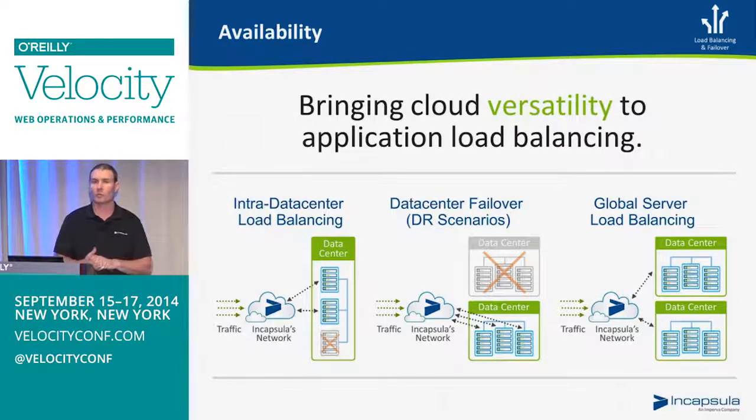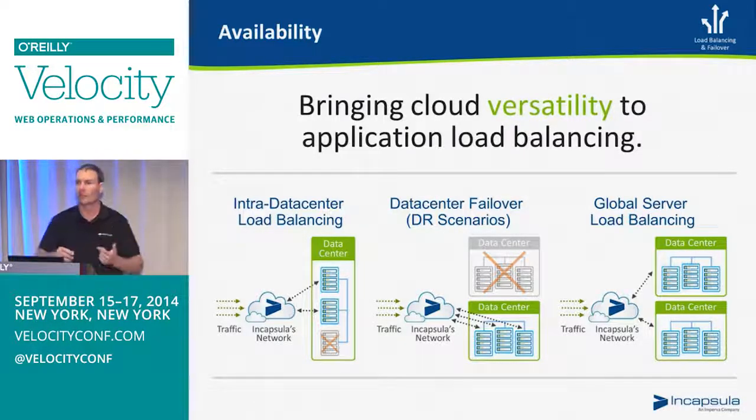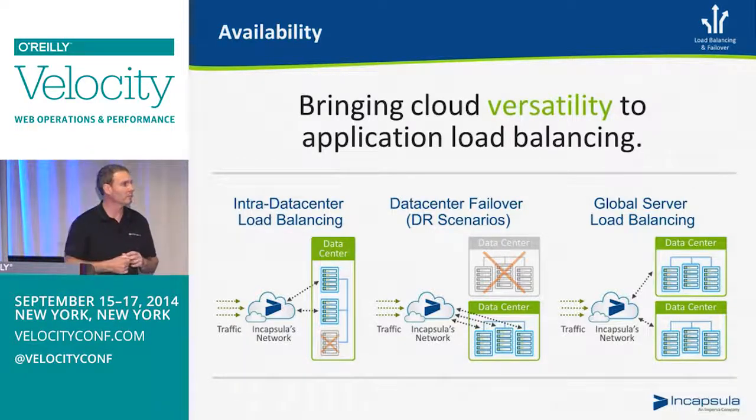You can do it in a consistent way. So if you're on Amazon, you don't have to use ELB, because then if your other applications are on Rackspace, you don't have ELB. Same on Azure. You can use a single controller essentially from the cloud as a service to do it in a consistent way.